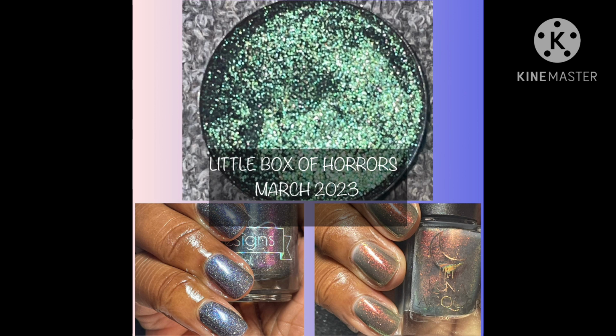Each live swatch is 2 to 3 coats to opacity with a glossy top coat.